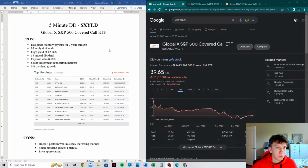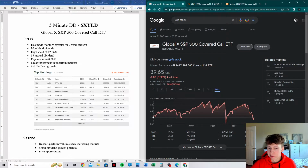So, some of the pros for XYLD. This is the oldest of the covered call ETFs, I believe. It started, this has it in 2013, but I do believe it is older than that. But it has made monthly payouts for 9 years straight. That is extremely impressive when you're thinking about the amount of money they've paid out in those 9 years. Monthly dividends, I love monthly dividends. I know that you're still getting the full annual dividend amount that you would with a normal quarterly paying dividend stock, but still, I love getting that monthly income.